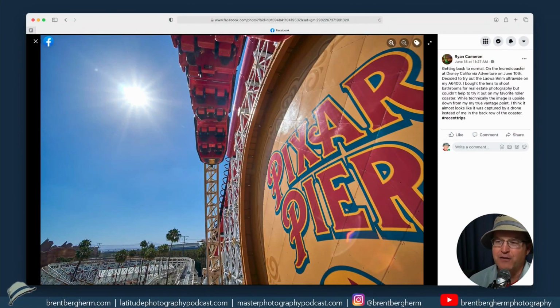So you're in the back of a roller coaster, and so it's upside down from your vantage point. That's so cool because basically you're upside down, right? So that's really cool. I really appreciate that. Very strong curved lines. The biggest thing here is that shadow area on the sign and then the support structure next to it. It's separating, creating two halves of the image.